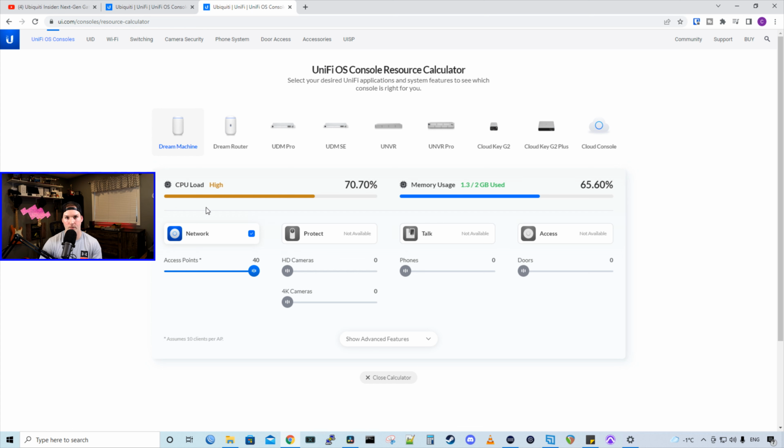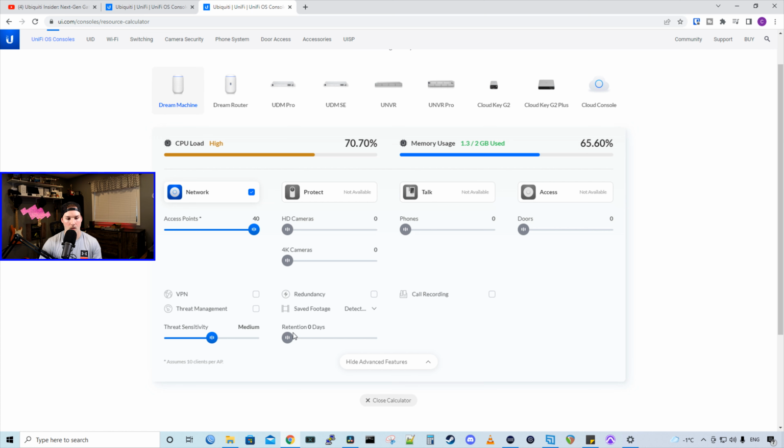The base Dream Machine, we can't put any cameras on, but we can check off advanced features. And then we could click the Show Advanced Features. So these advanced features include VPN, threat management, redundancy, saved video footage, and call recording. And we could also toggle the threat severity as well as the retention days. Let's take a look though on the UDM SE and how well it handles.